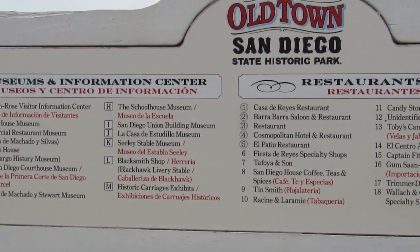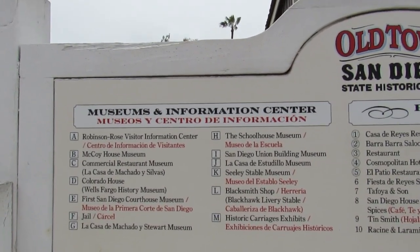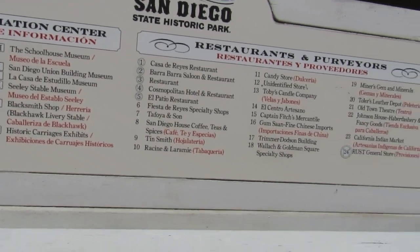I'm trying to go kind of slow, but on Saturdays they usually do, I don't know if they do it today, but on Saturdays they have some of the people dressed in period clothing from the 1800s. And they show you the crafts that they do, like pottery and blacksmith and weaving, that kind of thing. I don't know if they'll be doing that today, but I just wanted to show you around.